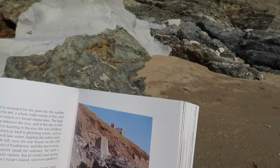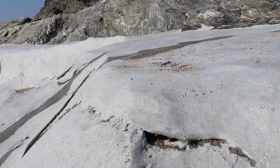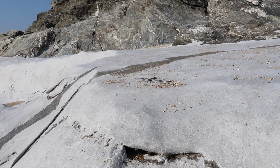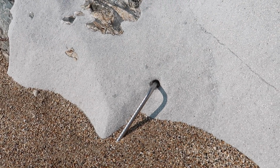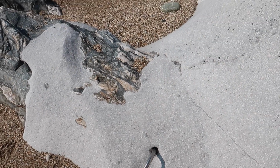The sea's already had an effect. Look, the wires that are reinforcing the concrete are starting to poke through. And it's all rounded. Look at that.